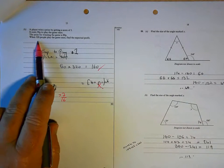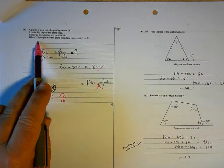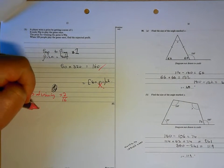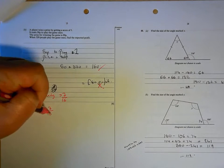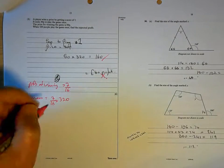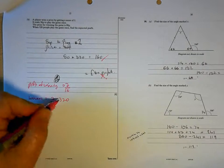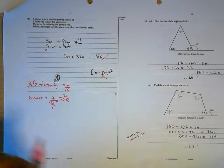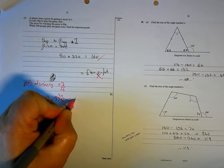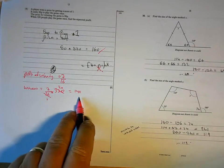Now if 320 play the game, you want to see how many times that goes into that. So the number of winners will be that. Now we've been practicing that this week. 16 goes into 32 twice, so you've got 20 there. So 20 lots of 7 is 140. So you're expecting 140 winners.